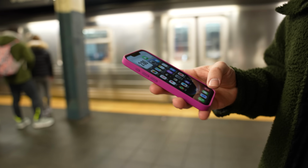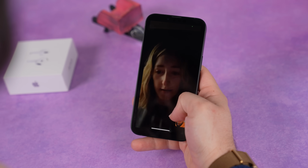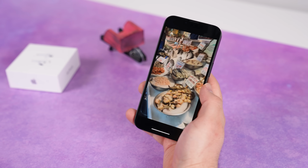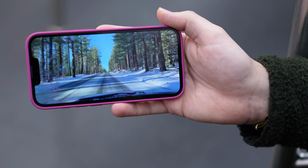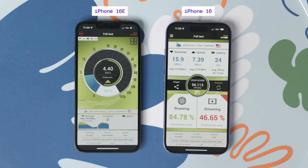When the signal's bad, they both stuttered playing back video, and when the signal's good, they both deliver plenty of speed. I've been using both phones to do a bunch of stuff, like making FaceTime calls from the scary basement of my co-working space and uploading 4K video from the middle of Pike Place Market. I've watched YouTube videos on crowded buses and just run a ton of speed tests generally.